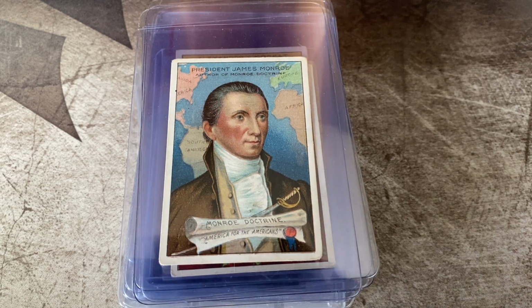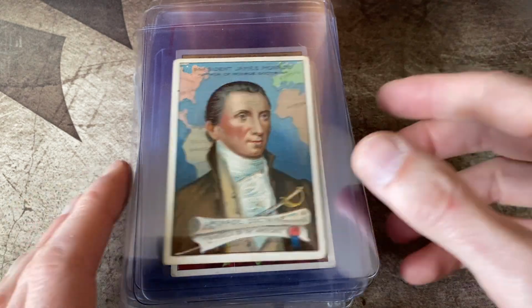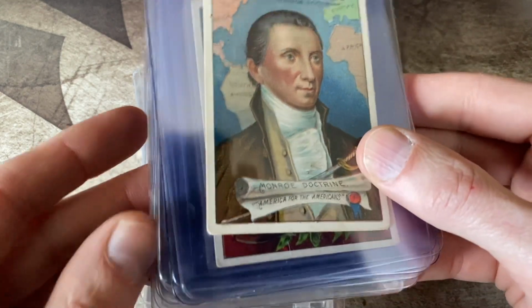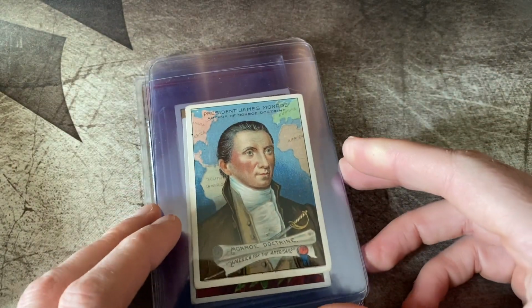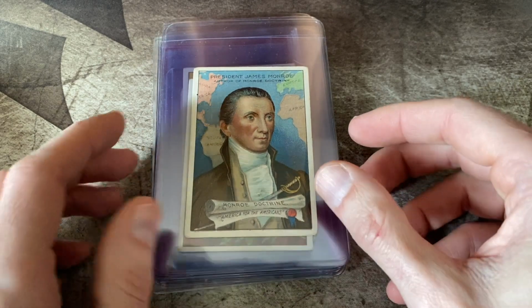All right, we're going to jump into some mail. You remember me saying that I've been going after a lot of non-sports cards? That's definitely the case with this mail here. And this is an accumulation of, I don't know when the last time I did one of these videos was. It's got to be a month ago or so. So there's quite a few here.